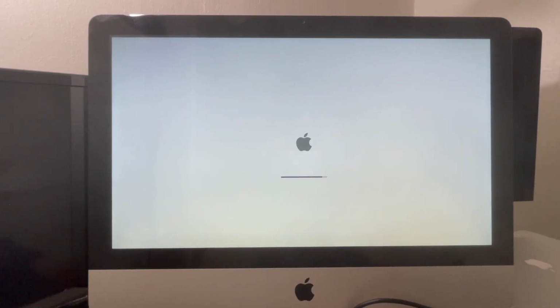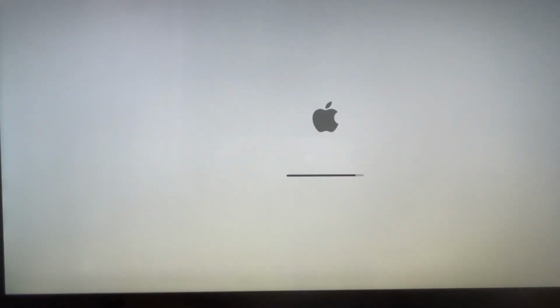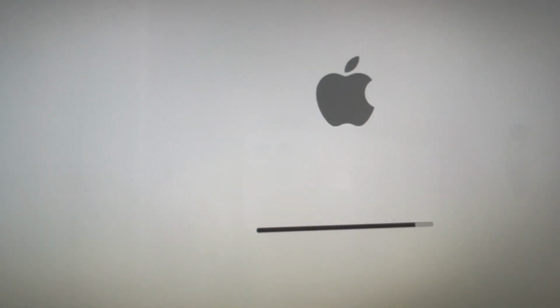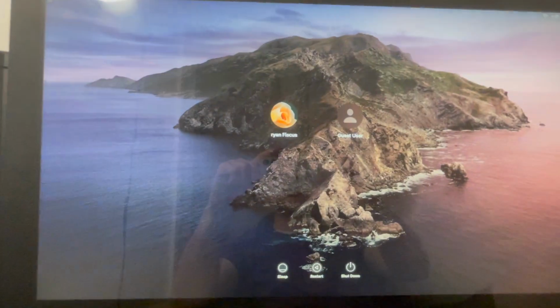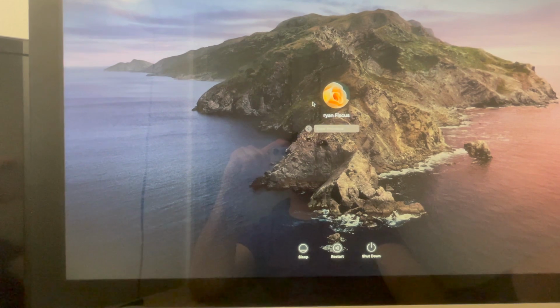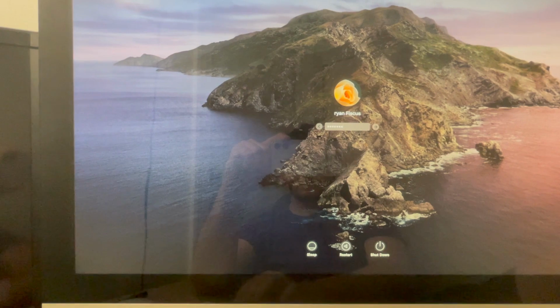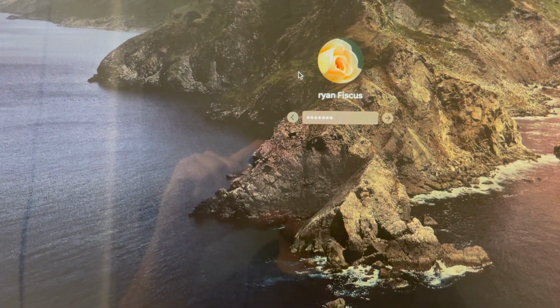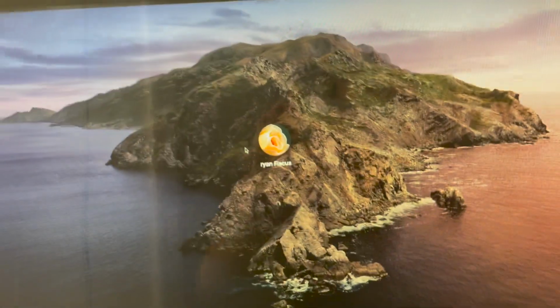So let's see what this does here. It's just kind of stuck. It's not really moving at all, as much as I can tell. Okay, well, we'll see what happens. Okay. Oh, wait, are we in? Wait, are we? We're in Catalina. Oh my god. Yay!